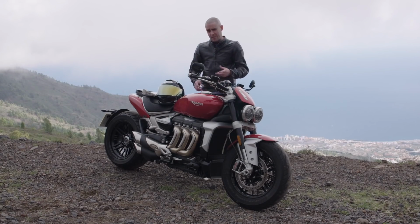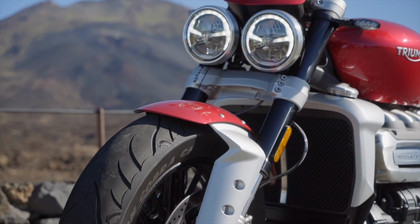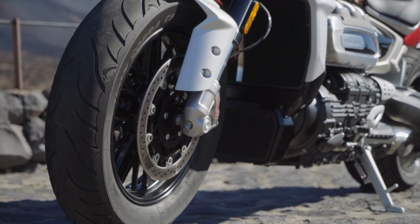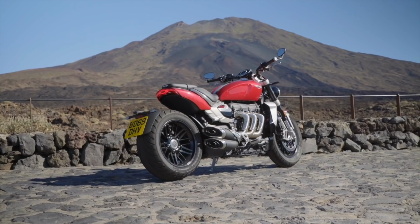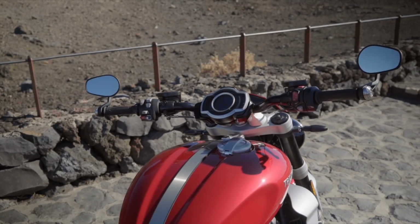The gearbox on it is a 6-speed. You can upgrade it with a quick shifter, although I don't really know why you would, because you can clutch a shift on this with ease. It's a really pleasurable unit, not had any problems with false neutrals, and it's dead positive, and it's very user friendly in that respect. So that's the engine.